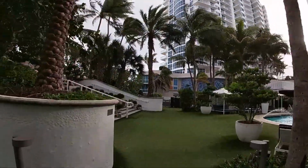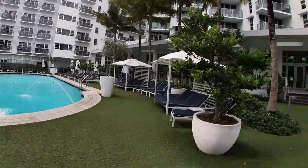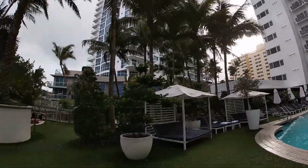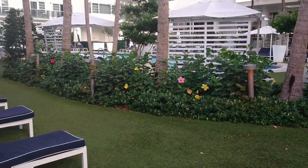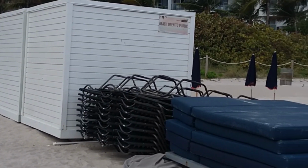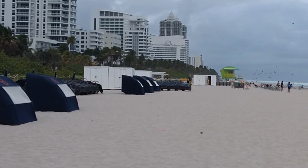Here is the family pool area. It's nice and large. We did see yoga happening right here on this fake grass area in the morning. There's also the hot tub tucked in right at the side. And then out at the beach itself, there is a resort fee at this hotel, $35 a day. That gets you 2 beach chairs. You can rent bikes for a few hours.